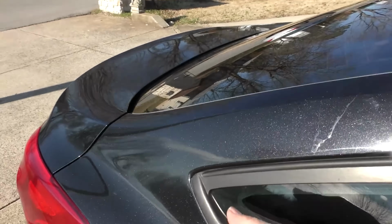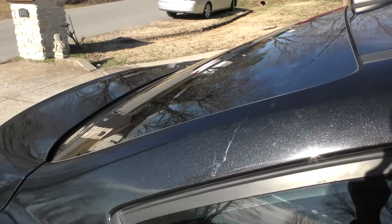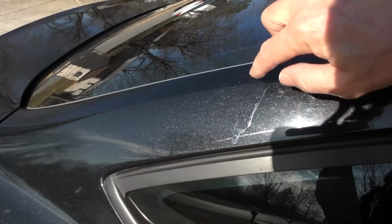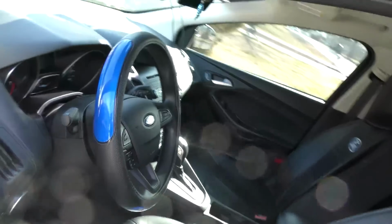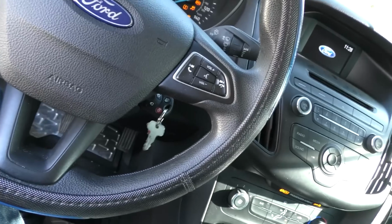I mean, if you're good with one of those little touch-up airbrush kits, some guys can do a little section. It'll look exactly the same because it is a clear coat. It's not the actual paint that's underneath the clear coat. But that's the only real complaint he has. You can see the body's still in good shape. So is the interior. So let's start her up. Starts right up.